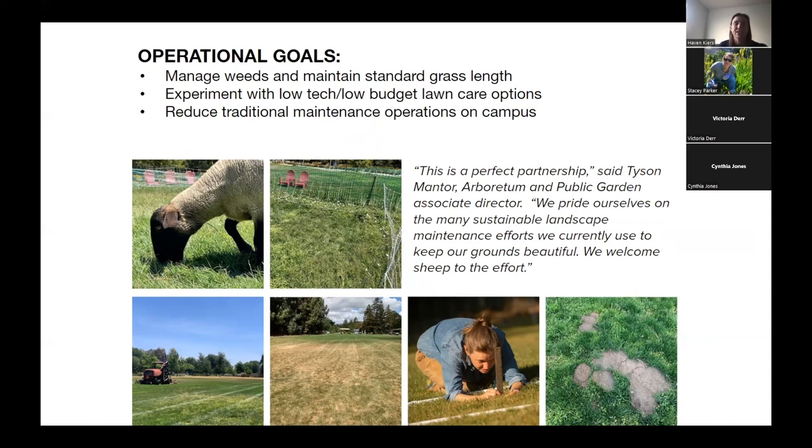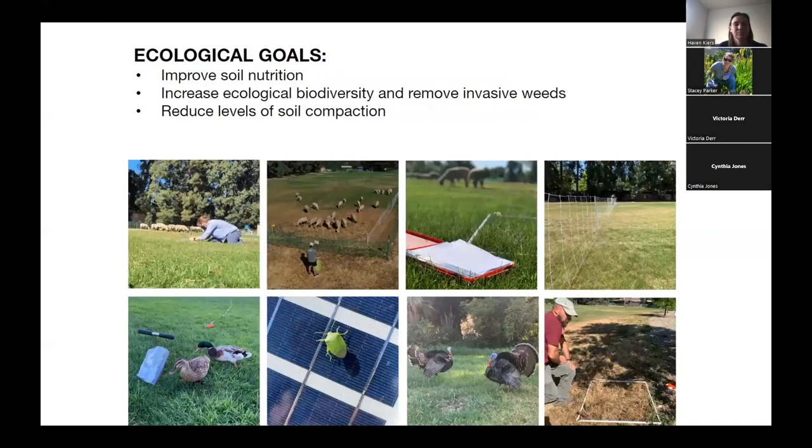And so we're doing research on a number of different things, right? On the one hand, we're looking at operational goals. How well do the sheep manage weeds and maintain standard grass length? We're actually measuring those things. We're experimenting with low tech, budget lawn care options. We're looking to see whether the sheep are fertilizing some of the soil. And is this a way to reduce traditional maintenance operations on campus? Next slide.